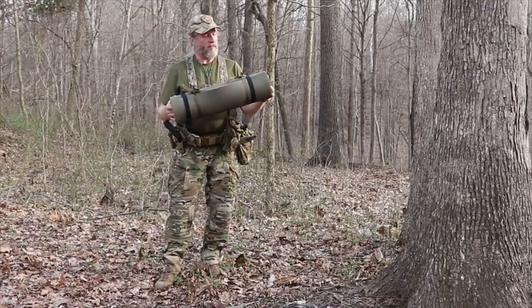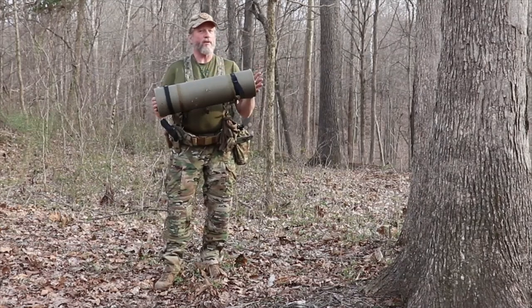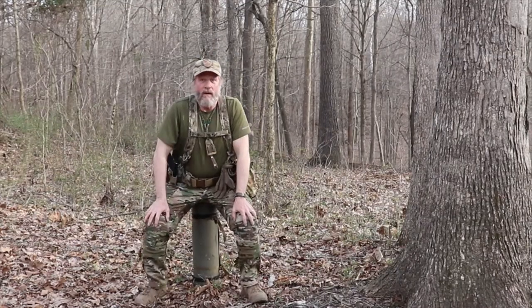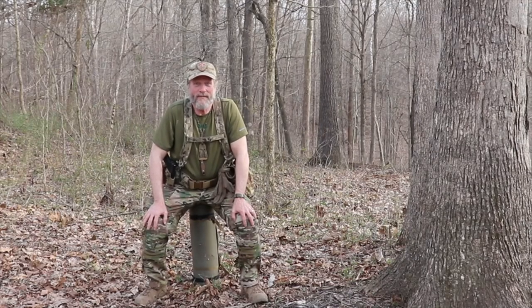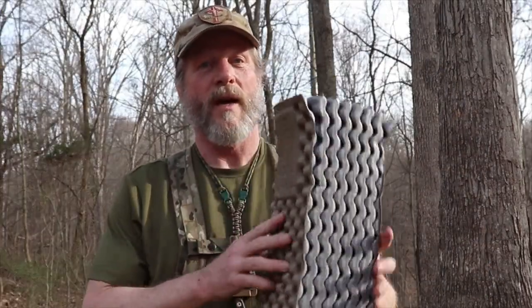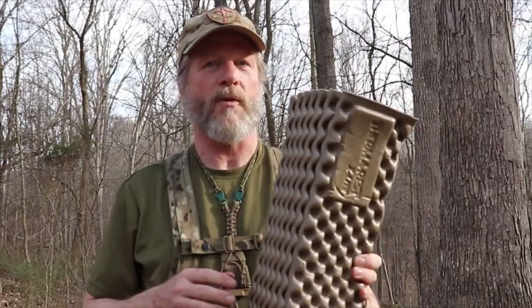Now, a sleep mat, just like my old Army ISO mat, that can be used in a couple different ways. One of which is very simple. And believe it or not, this is actually fairly comfortable. Now, these lightweight folding mats, they aren't nearly as resilient as my old Army ISO mat. You can't do the same technique with those.